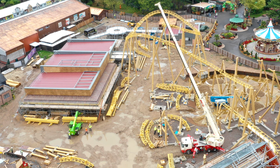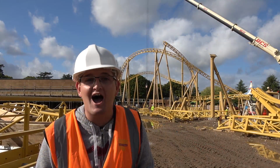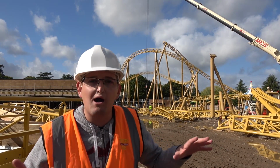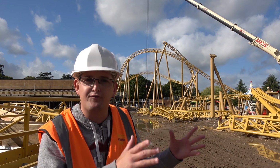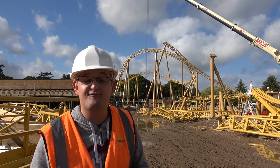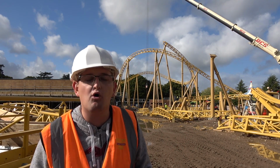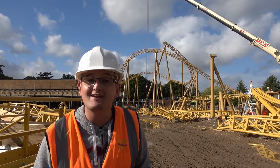Now RCS have built many different roller coasters throughout the world, and it seems like work has really progressed a lot since I was last here. You may remember from the last update early in September, it was more groundwork taking place, putting in all the footers, the foundations, ready before the actual columns and the track go into place. So let's take a little walk around the site and have a look at what's happened since I was last here.